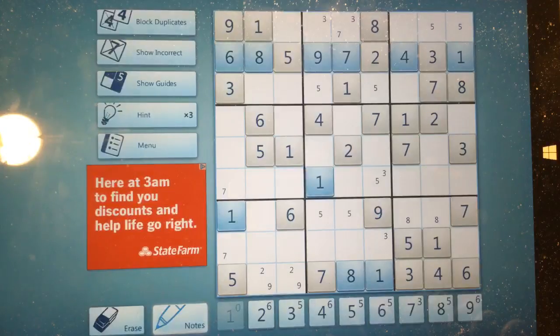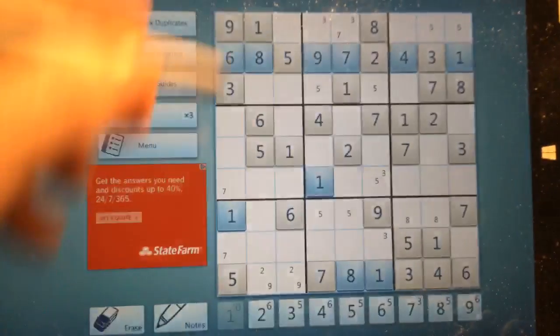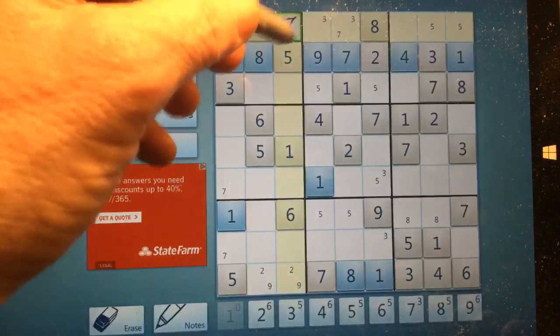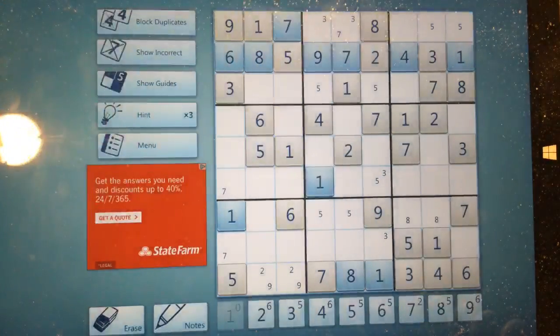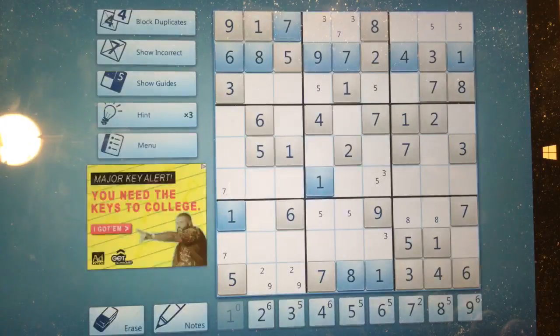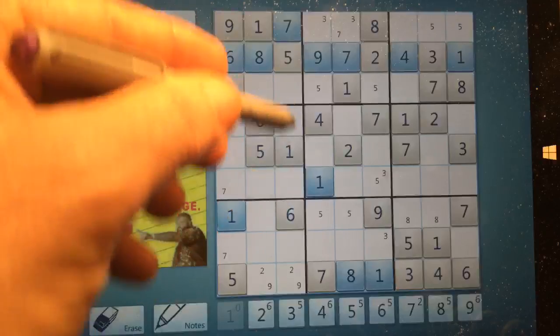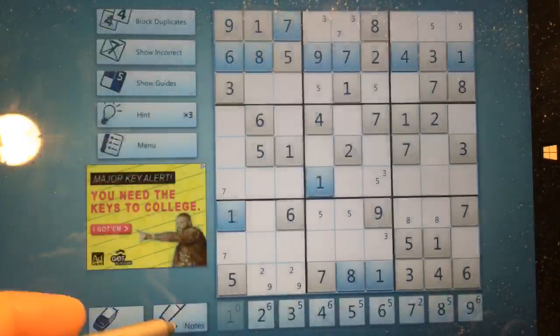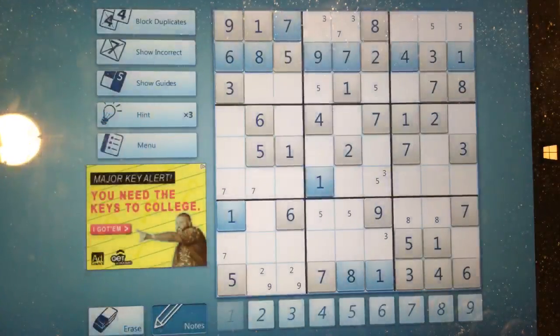We have notes. Oh, wait. Check this out. 7 can't be in either one of those two, so automatically 7 has to be here. Here we go. 7. So that's a beginning. Now, 7 can't be in either one of those two. These two 7s say 7 either has to be here or here.